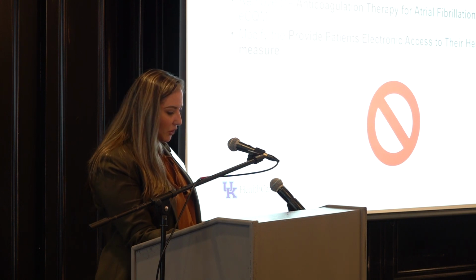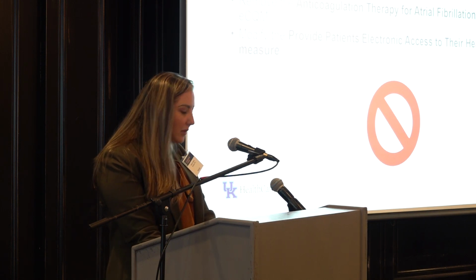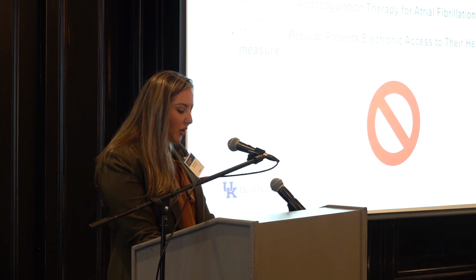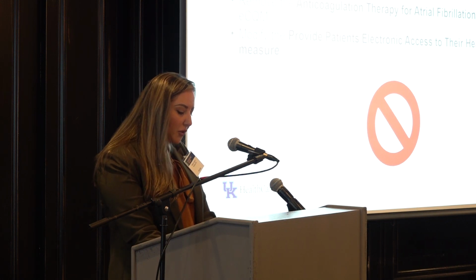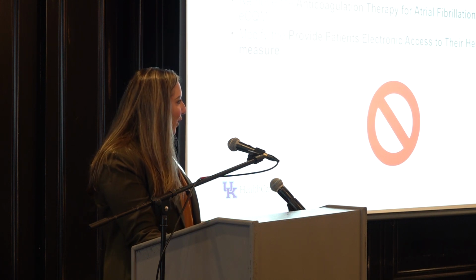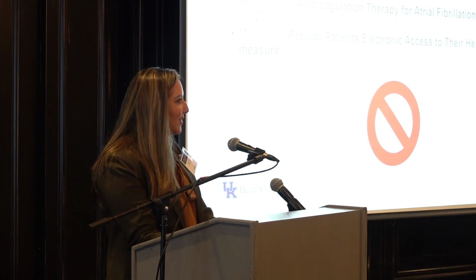A couple more things. I just want to point out there were a few things that CMS did not finalize. That was removing the stroke 3 CQM. Also, they did not finalize their proposal to modify the patient electronic access to their health information measure. That proposal really tried to establish a new data availability requirement, but CMS agreed with commenters that this modification needed additional clarifications. So in case you ever wonder if, during that comment period, your submission and your feedback matters, it really does. They listened on that one.